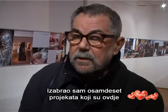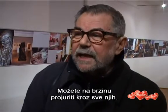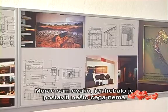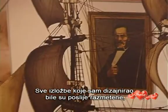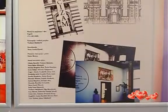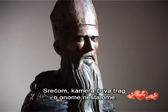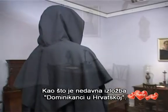I have chosen 80 projects, which are shown here like a film strip. You can go through all of them very quickly. I had to do it this way because I had to exhibit something which doesn't exist. All the exhibitions I designed were later dismantled, leaving nothing. Fortunately, the camera preserves the image of what has disappeared. Like the recent exhibition Dominicans in Croatia.